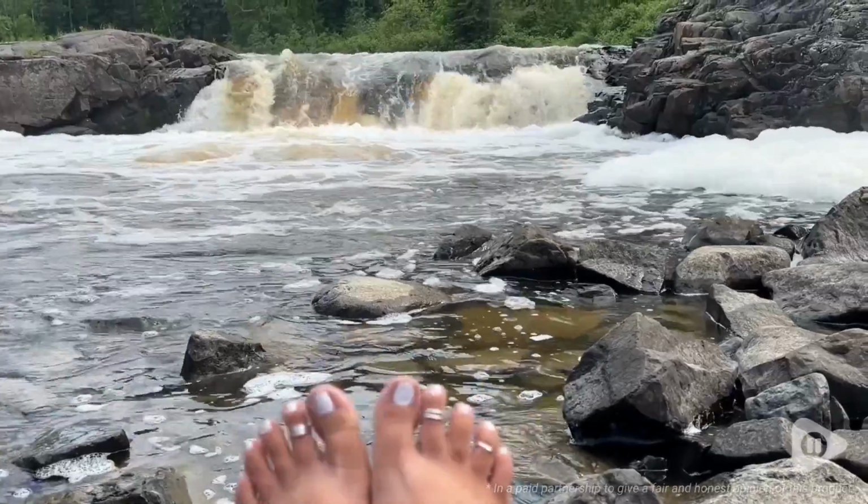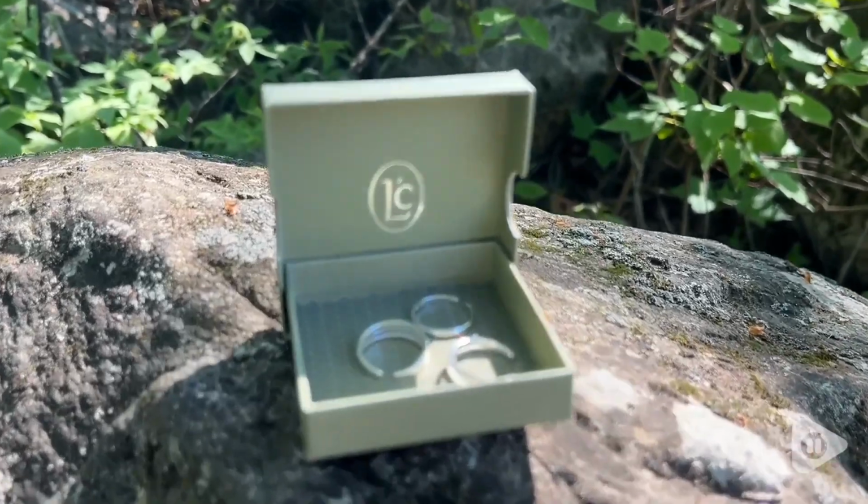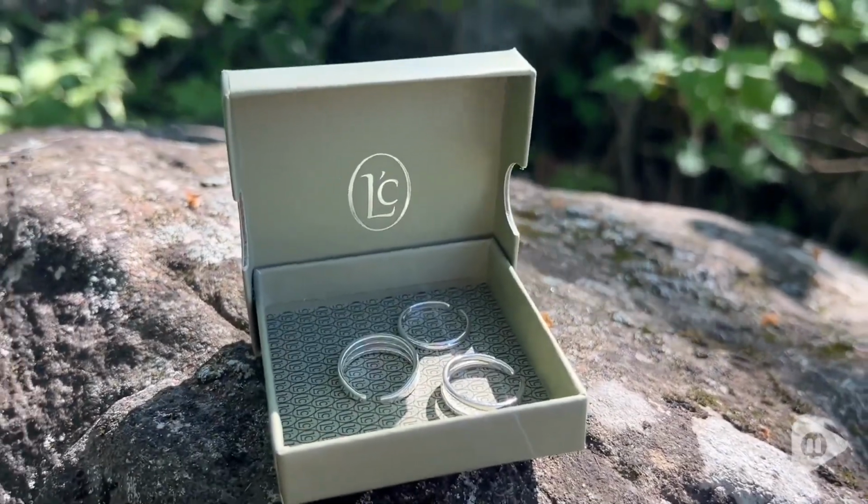Your ears get earrings, so it's only fair that your toes get invited to the party too. My name is Kate with WTI, and this is the three-piece toe ring set from LeCalla. These are made of sterling silver, so they're really nice, high quality.